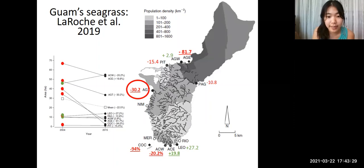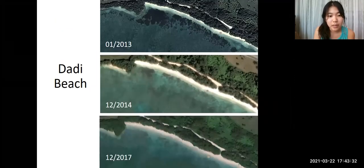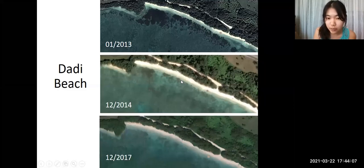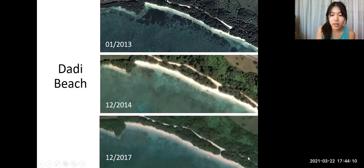Looking a little bit more closely at Agate, here's a place called Dottie Beach. You can see also a decline around 2013, and it hasn't made that much of a difference since, to the most recent image we have in 2017. So there is also some loss here, although this is showing mostly Enhalus, and a study by the Navy in this area showed that some of the aerial imagery is a little misleading because it doesn't capture the smaller, faster growing seagrasses very well. So there is a little bit more of our faster growing Halodule down in the south of this particular site.